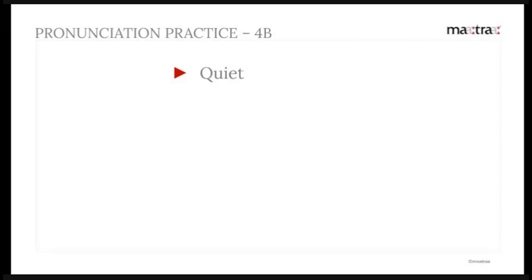That's right, repeat it one more time, quiet. All right, you see the word ends with ET, so we are pronouncing that part and saying quiet. Now, the next word is quite. This word and the previous word are very similar, or so we think, but the pronunciation is different. One is quiet in two parts, and this is quite in one part.